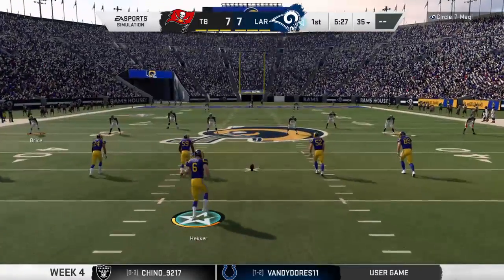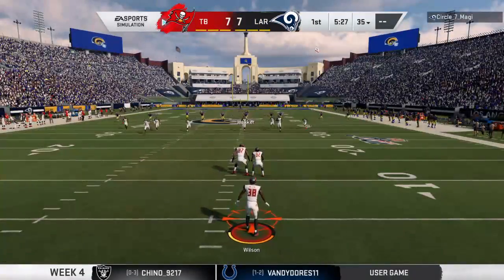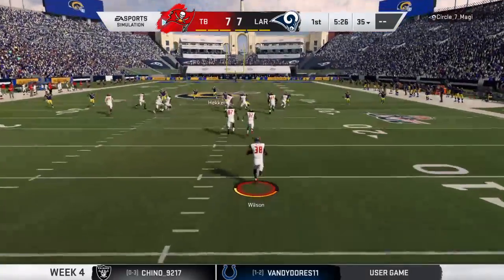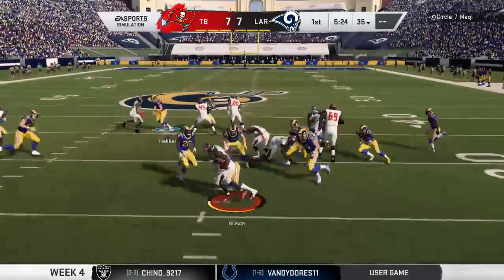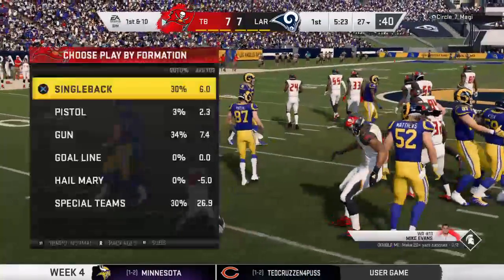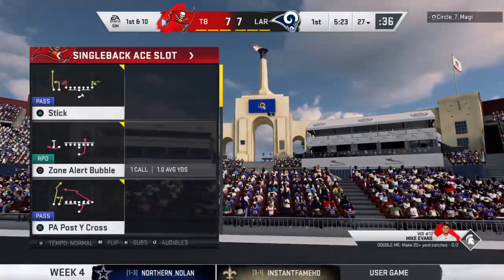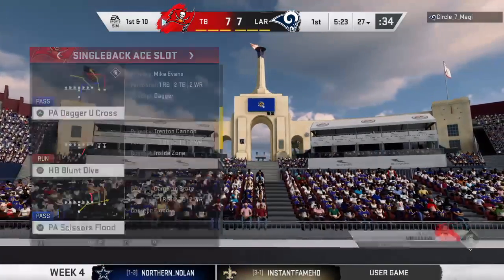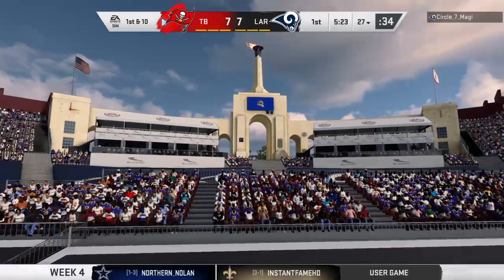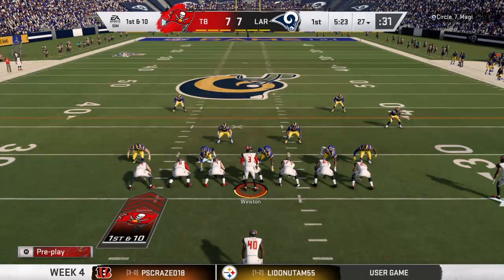Each team has scored. 7-7 here as the kick's away. This one fielded at the 5. Then he'll take this across the 25. Couple extra yards up to the 27-yard line, at their own 27-yard line. The Bucs offense set to begin their next possession.